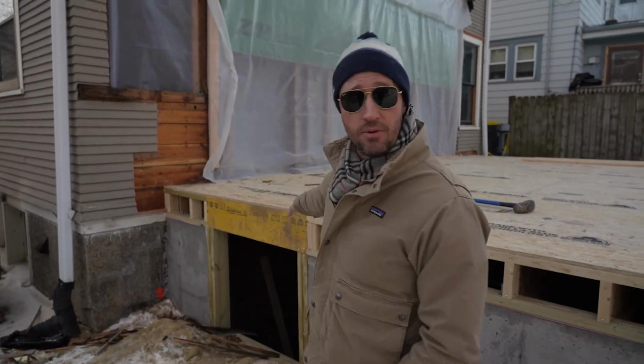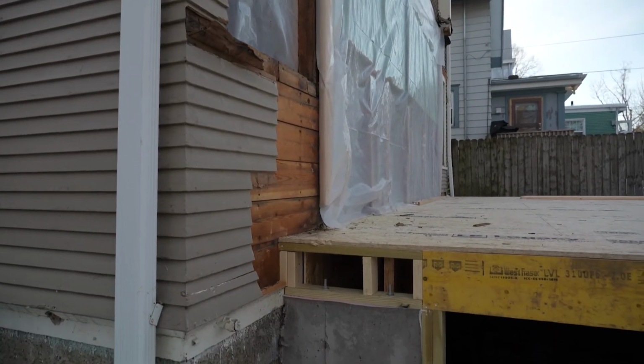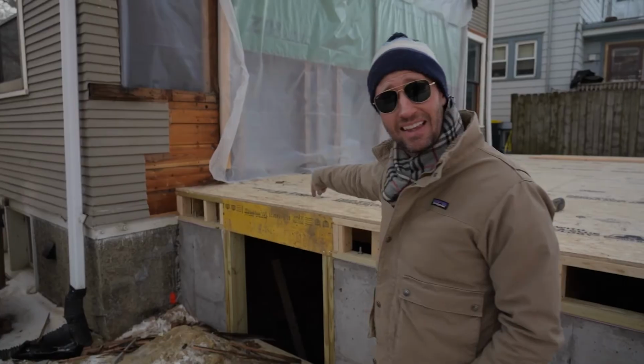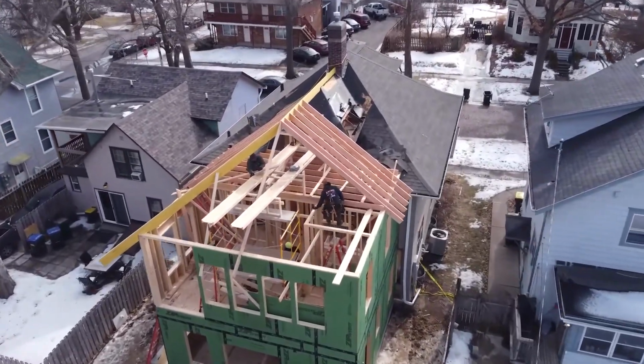You can also see what Amy was talking about, how they make sure that the addition is separate and distinctively different from the original house. So how it juts in like that gives it a very distinct look that's different from the original part of the house. It is -12 out here. It is freezing. These guys are troopers for working out in the cold.